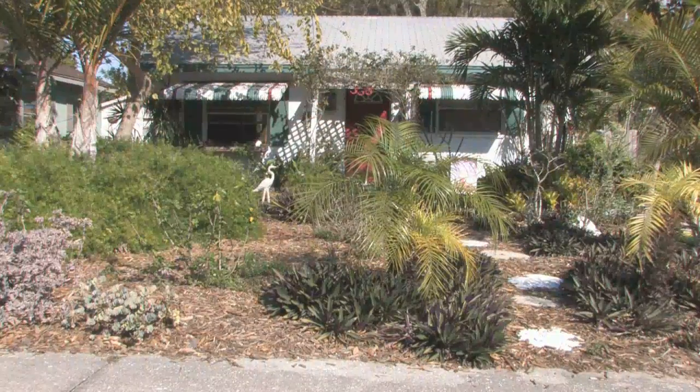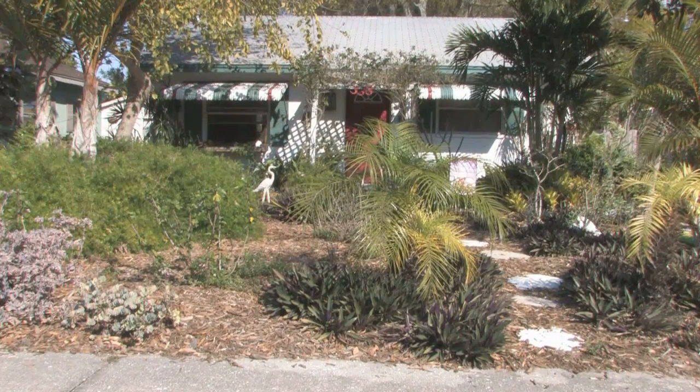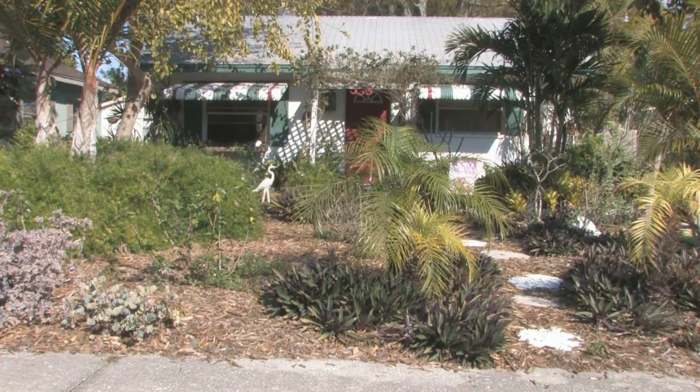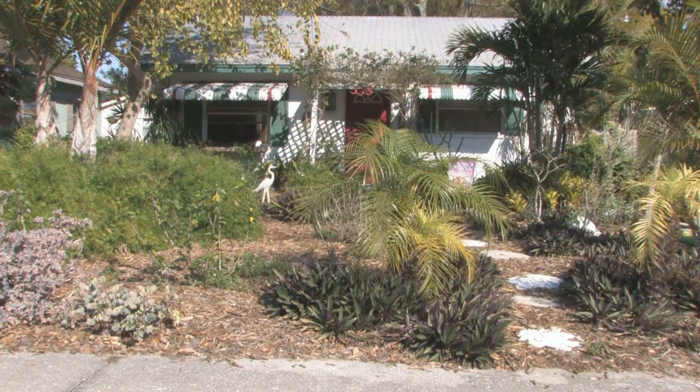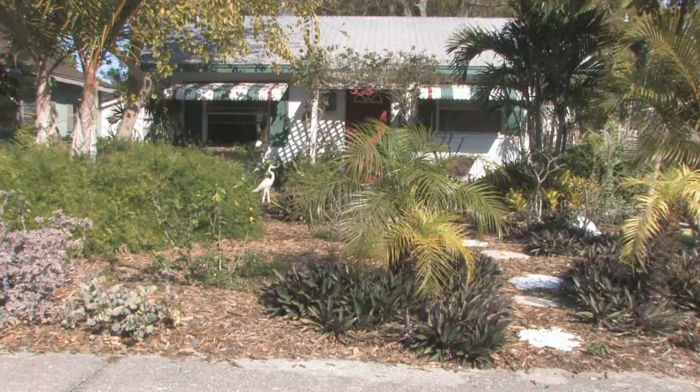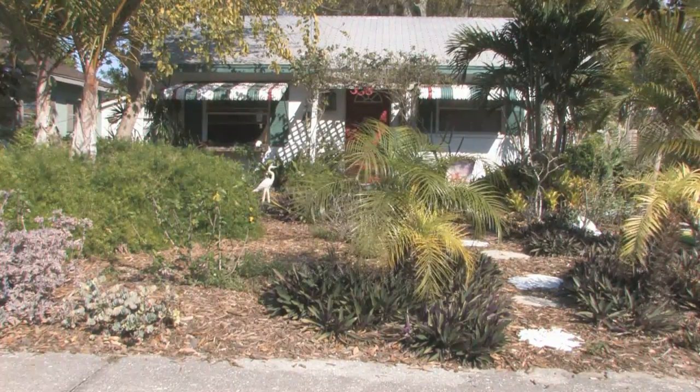Here's a nice little old basic Florida cottage. Right here, also a block away from the river at Palmetto. No mansion, but hey, with a place like this and a nice little lovely Florida yard, who needs a mansion, right?